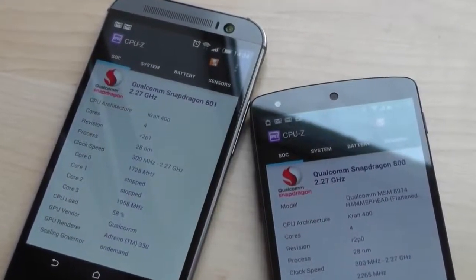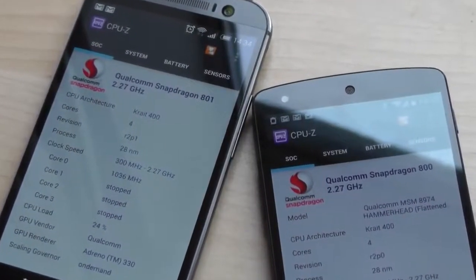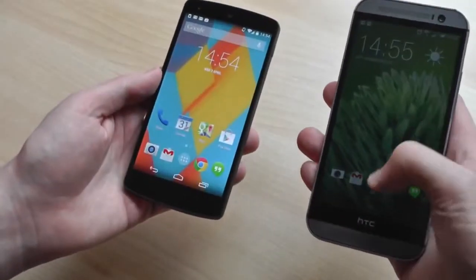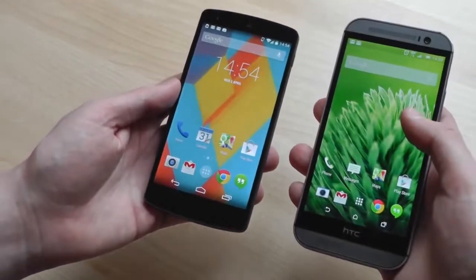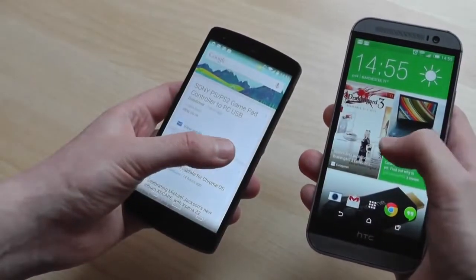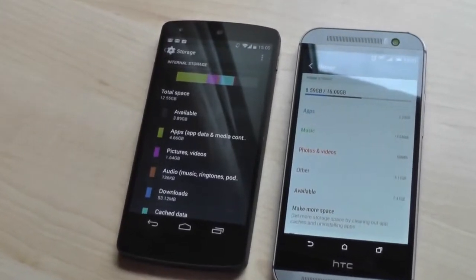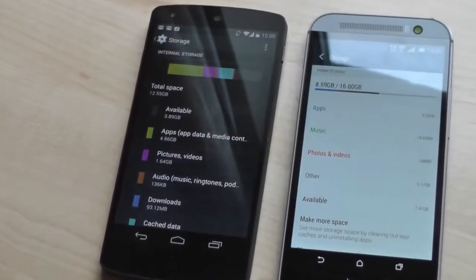You've got a Snapdragon 800 in the Nexus and an 801 in the HTC One, so the M8 is faster on paper, but there's generally no noticeable difference in performance or responsiveness. They're both very, very fast. You also get 2 gigs of RAM and 16 or 32 gigs of storage, though the M8 supports microSD cards up to 128 gigs, which is an option you won't get on the Nexus.